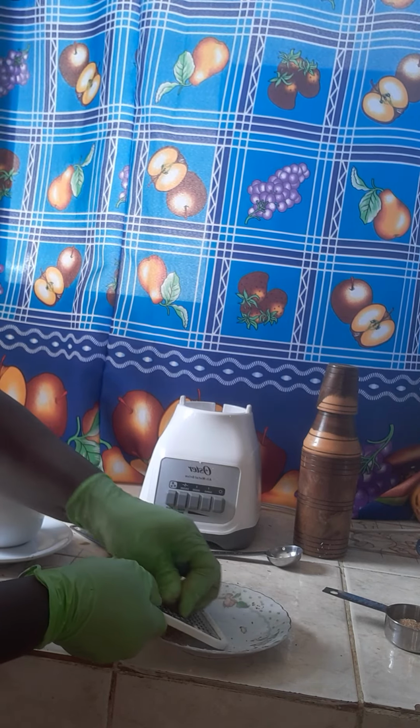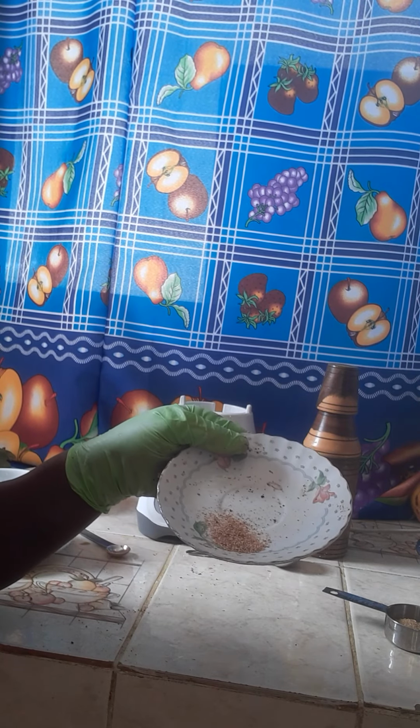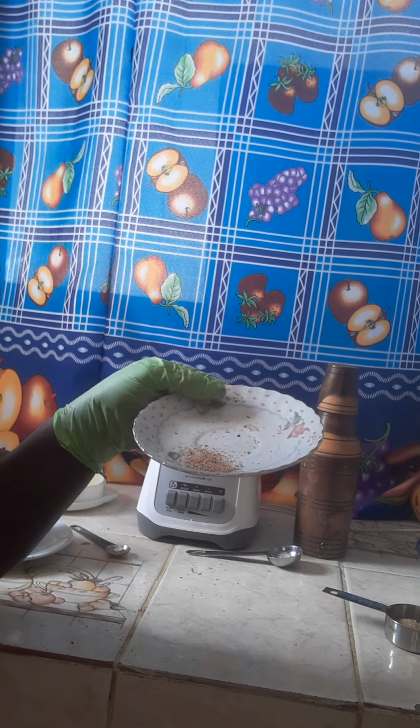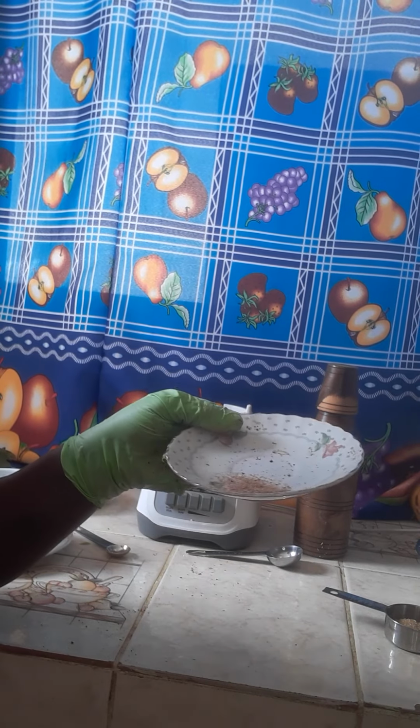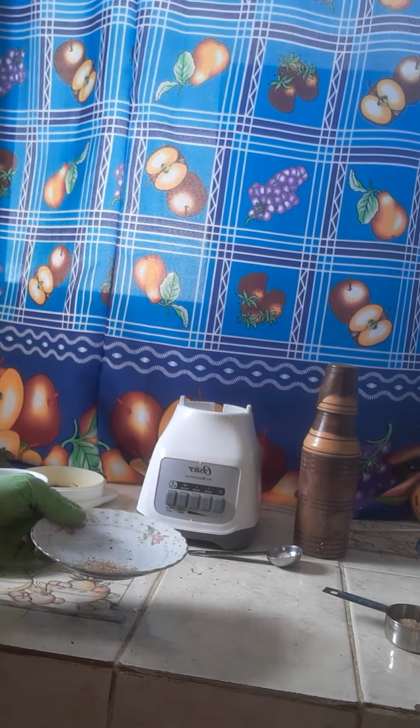So everything I'm using right here is fresh. And this is how I like to make my chocolate tea. I really enjoy it better when I use all the fresh stuff in it. So guys, I recommend you use fresh. If you cannot get the fresh one, they have the grated one in the supermarket in the bottle, so.